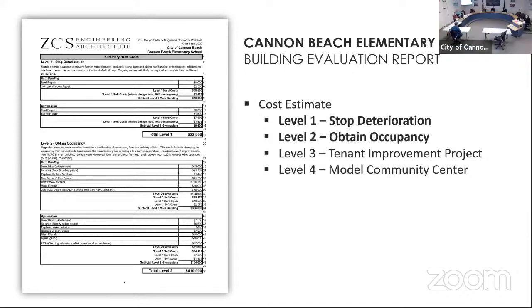Okay, so like we've mentioned, we broke the cost estimate down into 4 different levels, with the scope of work getting more substantial as we go through each level. Each level has it broken down within itself to the gymnasium and the main building. We've broken it into the levels to give the city options for selecting the level of effort or the amount of money that they want to contribute. The levels range from minor exterior repairs in level 1 to a model community center in level 4.